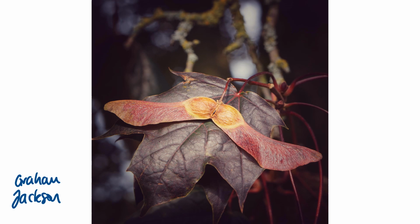This is a beautiful image by Graham Jackson, one of my personal favourites this time. It's a complete change in colour palette from what we've just been looking at, and I think in terms of everything else we do look at in this particular set of images. The warm burgundies and purples in this shot are beautiful, and again there's a square crop here which really focuses your eye on the seed and the leaf, the subject.